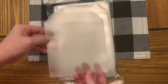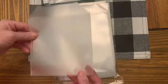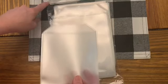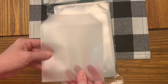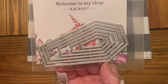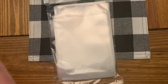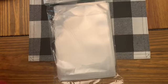But this is some dies that I actually picked up from KS Craft recently off of AliExpress. And I've used the pockets to put some of my dies in already. I've got way too many dies. I need to come up with a little bit different storage plan for those. I do have them all in some of those M Design bins that you can get from Bed Bath & Beyond or even Amazon. But I need to categorize them better than just by store, because those are harder to keep track of what I have, just because I have so many. But I really love my dies.